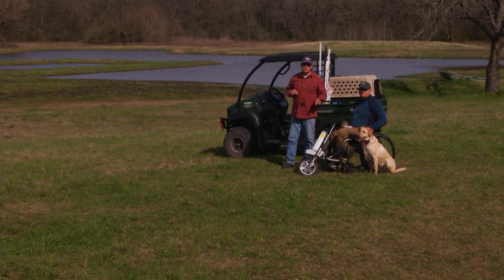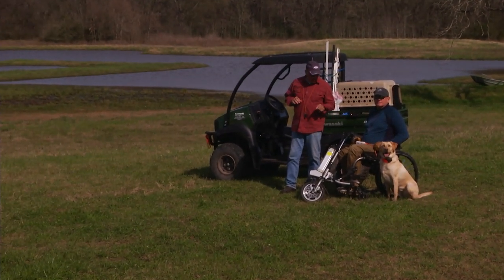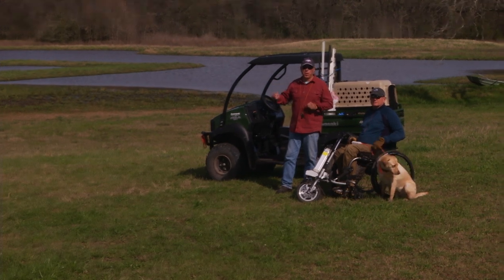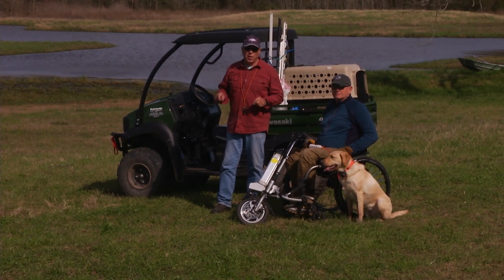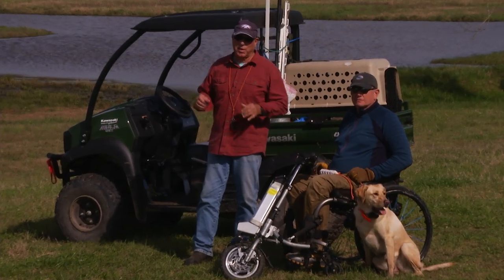Okay, so what we're really trying to do here is make it so Dave can operate his buggy and the dog, and be eventually in some competitive situations. It's going to take a lot of practice and a lot of thinking about how to negotiate a couple things.